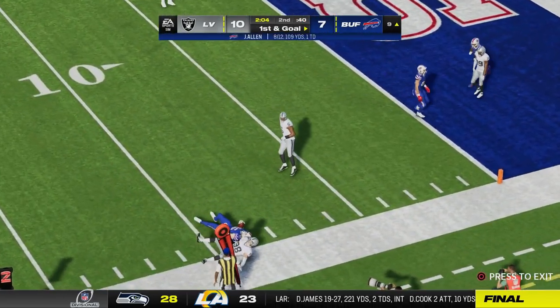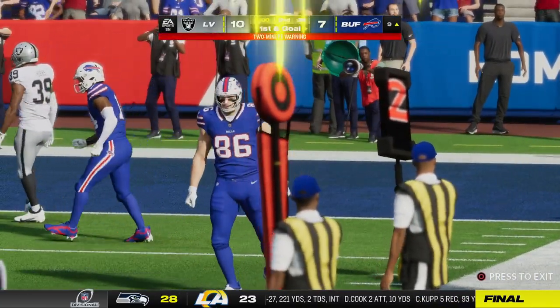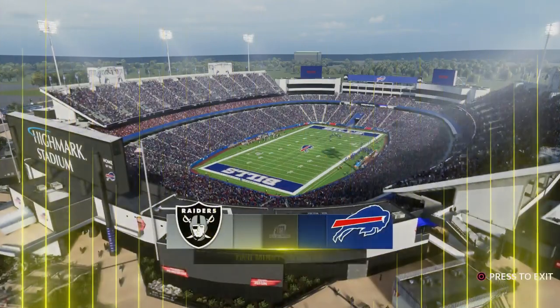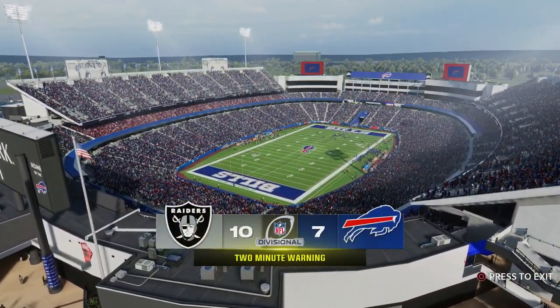This taken in by Kincaid. And the Bills are going to be set up with a first and goal here as the tackle is made at the 9. Second quarter action, 2 minutes to go on Divisional Round Weekend.